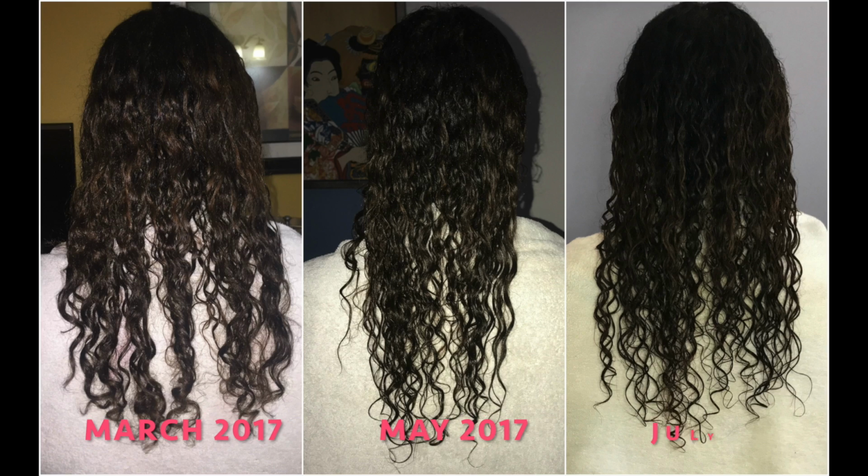I have not cut my hair. I was just doing my mask. I also had 2 weeks where I put in box braids, which also helped, I feel. So here are the pictures. As you can see, in the March photo, my hair was a little dry. I waited a while before I took the picture, which I kind of regret doing.